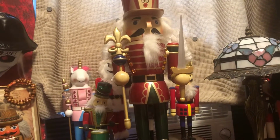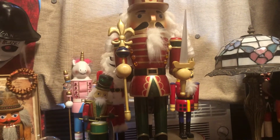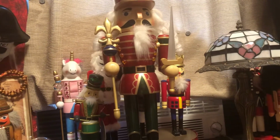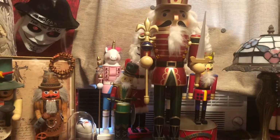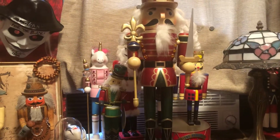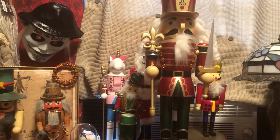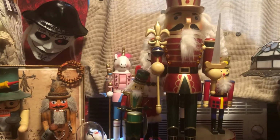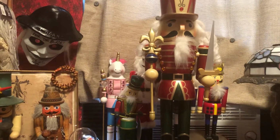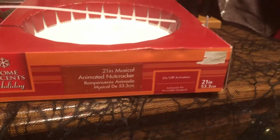But I have some animated Nutcrackers to show you guys, and one of them is a very interesting one, because there is no information about this, and it is this one. This is not Jimmy. There's no marking on it. I was told this was Lemax. This was sold at Home Depot, sometime in the early 2000s. The only way I know it's Home Depot is because of this. This is the packaging. Price is gone, obviously.